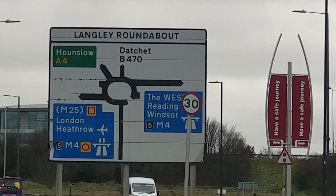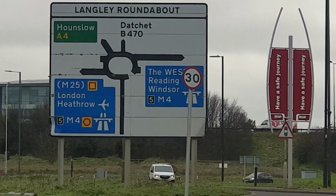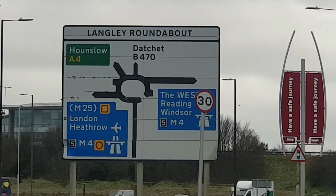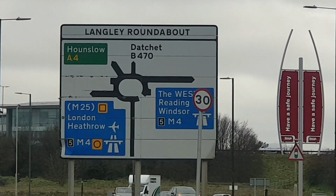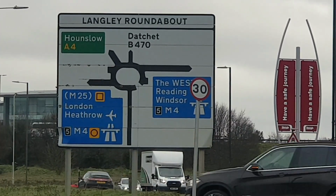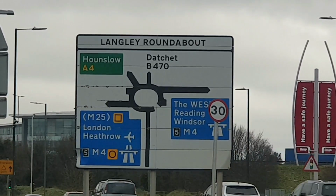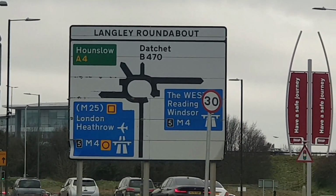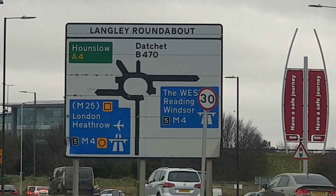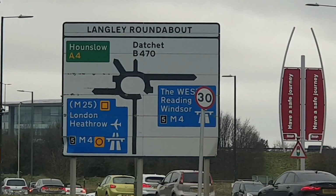So today we are going to cover Langley Roundabout, and here we are going to cover 3 exits. The first one would be Hounslow A4, which is the second exit. The second one is gonna be the one towards Datchet, and the third one is gonna be from Datchet side coming towards Upton Court Park towards SLOUGH Test Center. So these are the 3 exits, because the other 2, they are like motorways. You won't be taken that side.